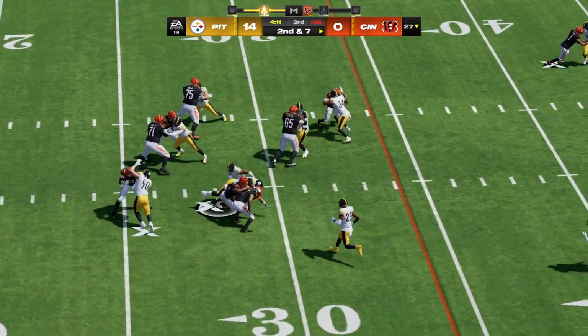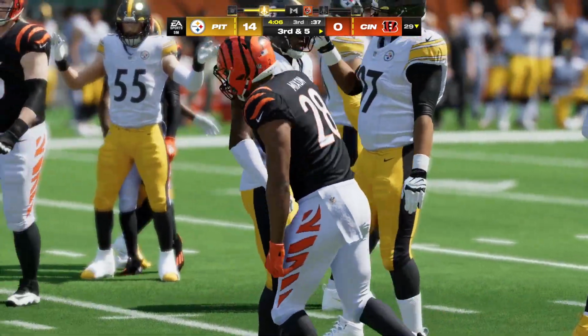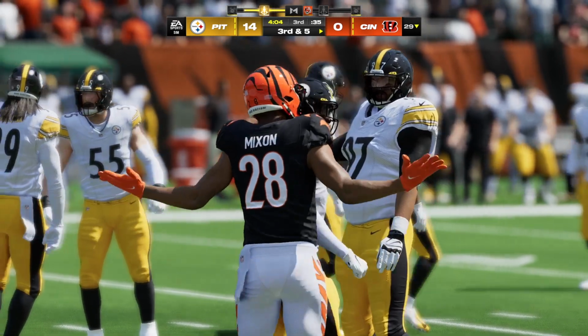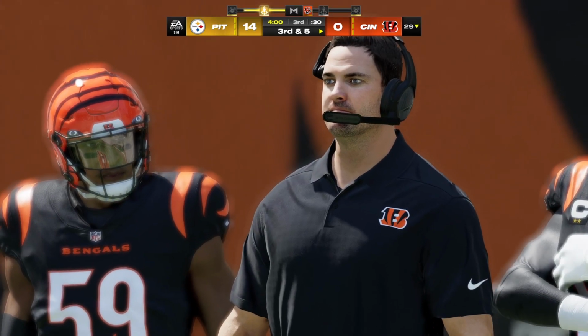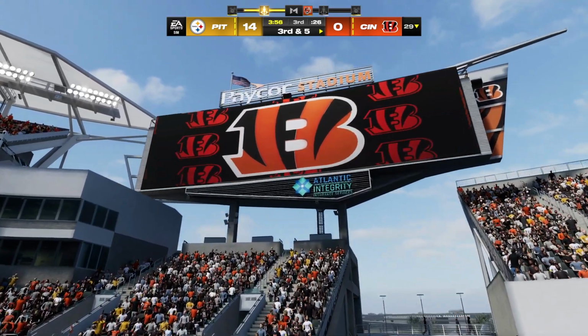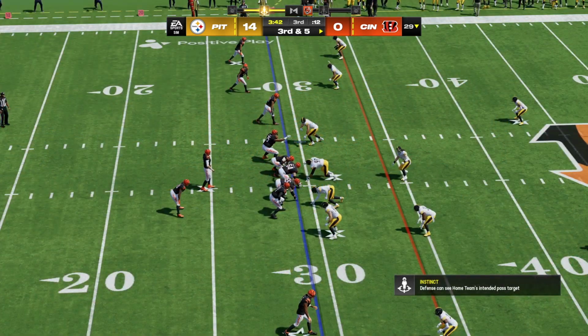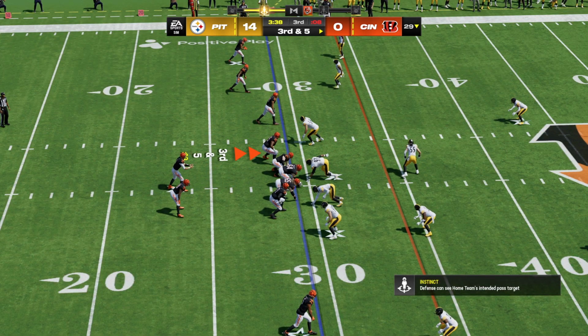On 2nd down, here's Mixon. And just a short gain that time as they're able to get him down. Well, they still have time to get him established, but in my estimation, they've got to pick up the urgency here. They've got to get quickly in and out of the huddle and run off a bunch more plays. This offense in desperate need of a conversion as they come up on 3rd down.